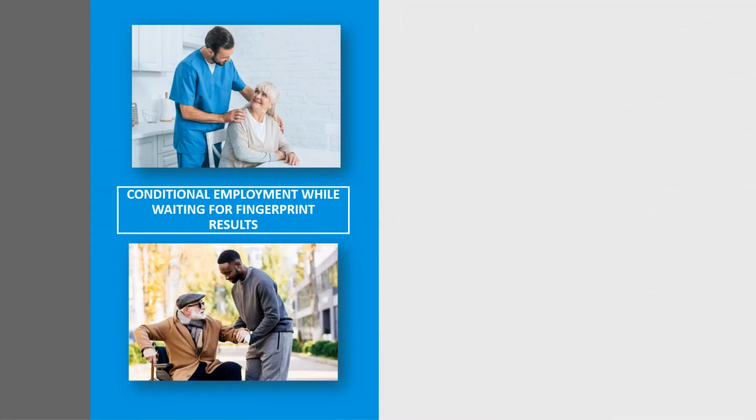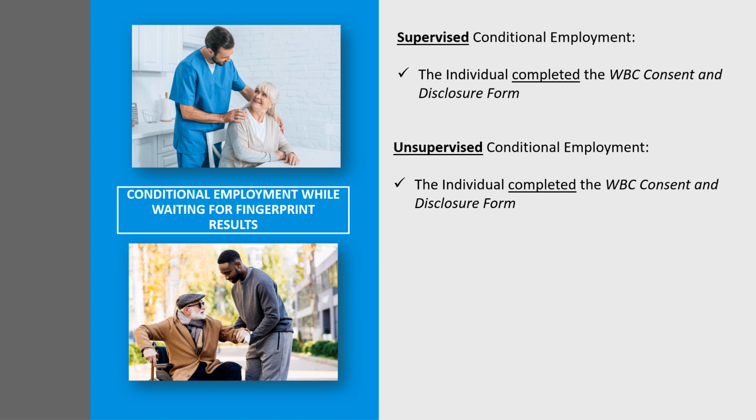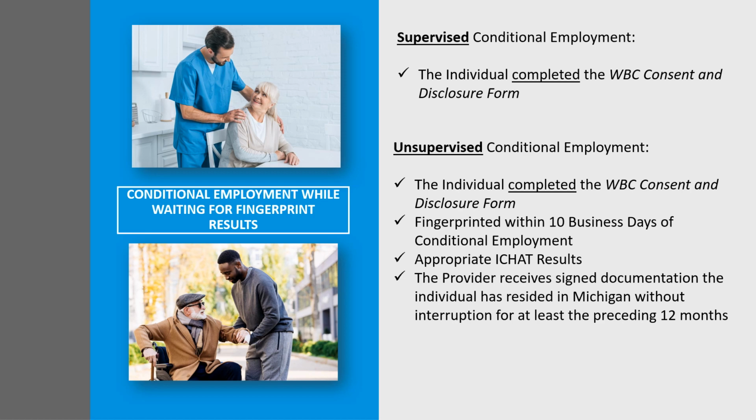While waiting for background check results, a prospective employee may be offered supervised conditional employment if the prospective employee completed the WBC consent and disclosure form. A prospective employee may be offered unsupervised conditional employment if the prospective employee completed all of the following: the WBC consent and disclosure form, was fingerprinted within 10 business days of the conditional employment, received appropriate ICHAT results, and provided a written statement that he or she has resided in Michigan without interruption for at least the preceding 12 months.